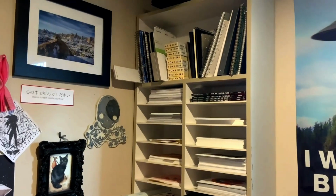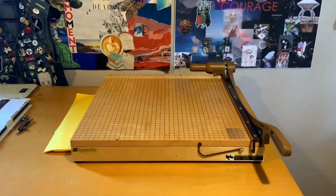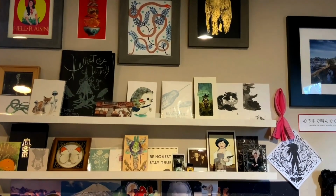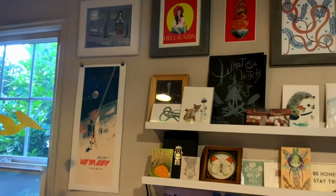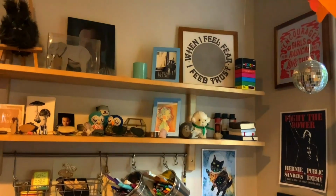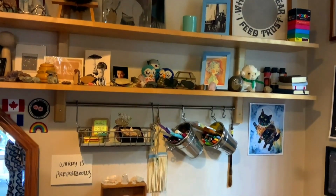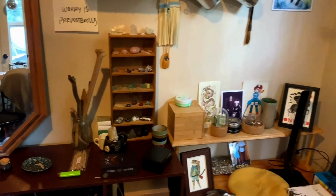print storage. And then over here I've got my cutting board, which is one of my favorite objects ever. It's so useful. And then assorted knickknacks and sentimental ephemera that I've collected over the years. I've got art by a lot of my friends and by my mother, family. Then over here I've got even more, just little things that make me feel good, that are inspiring, things that have feelings attached to them that I would like to continue with my work. Then of course I got some crystals and sticks and rocks and stuff.